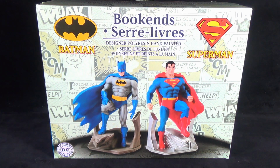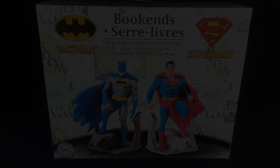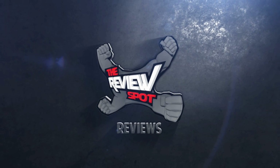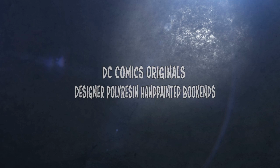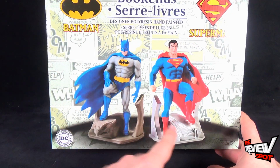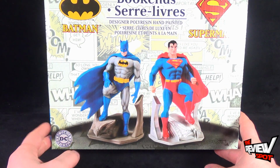Today's collectible spot, we are having a look at the DC Comics Originals designer Polyresin Hand-Painted Bookends. These bookends feature the world's finest, Superman and Batman, in respective poses. For starters, I like the fact that they're standing on similar enough statued griffin statues from buildings.